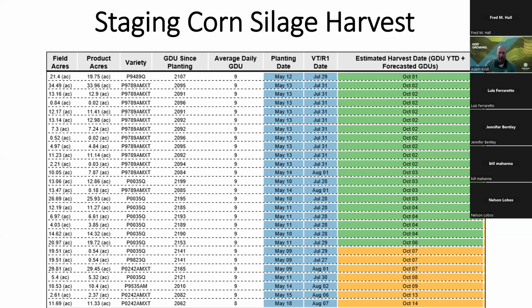And this can be really helpful for not only making high quality, but if you're going to make some earlage or high moisture grain, or you're going to leave some for dry grain, you can look at where your bottlenecks are. If I'm going to have a lot of corn ready early, a lot of corn ready late, which fields can I switch and designate for other areas, or we just get a plan for harvest. We're going to start on this field, and then we're going to go to this field, and then we're going to go to here based on all of the predictions.